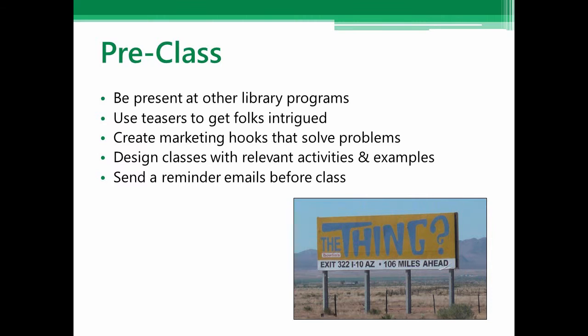For example, in the picture here, we see one of the catchiest billboards ever. The thing piques the interest of those brave souls driving through the Arizona desert for hundreds of miles. When they finally arrive and see that the thing is, in fact, only a rest stop in the middle of nowhere, it doesn't really matter because it gave them something to look forward to as they drove through those hundreds of miles. Perhaps your thing is a surprise tech class, a free giveaway, or a new learning group. The possibilities are limitless with clever marketing.